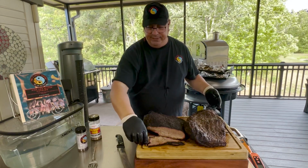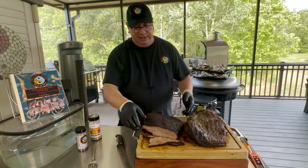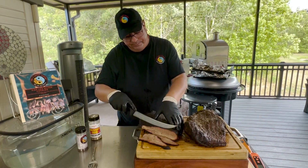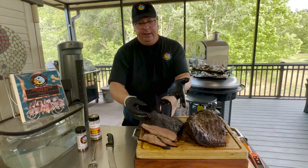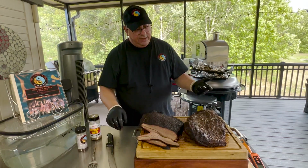Wow, that's pretty good. Can't complain at all. The rub's pretty awesome, if I do say so myself. It's got a totally different flavor profile, but awfully done there, guys. Still nice and juicy.